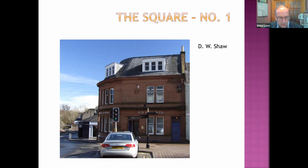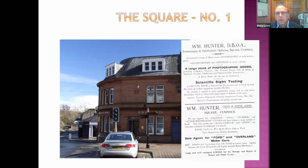That building was erected in 1926 to 28 for, as I say, the Commercial Bank of Scotland, and that is actually the newest building in the square. There's nothing newer than that. There's a house that's been built there anyway.